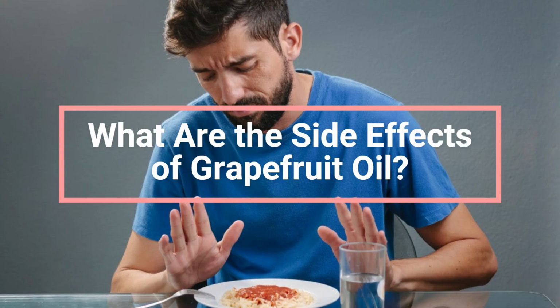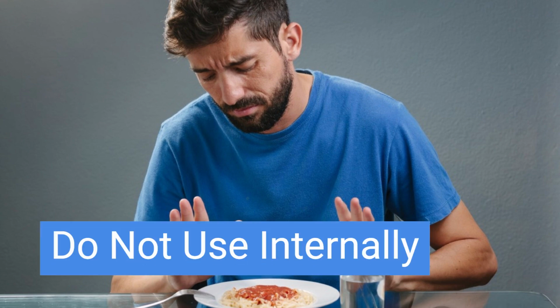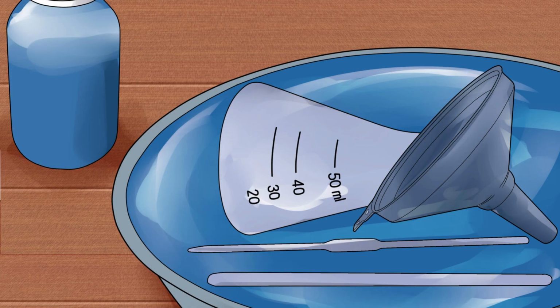While grapefruit oil offers many benefits for hair and scalp health, it's important to be aware of potential side effects and safety precautions before using it. 1. Do not use internally. Grapefruit essential oil should never be ingested. Consuming it internally may lead to toxic effects and interfere with certain medications. It is intended for external use only.